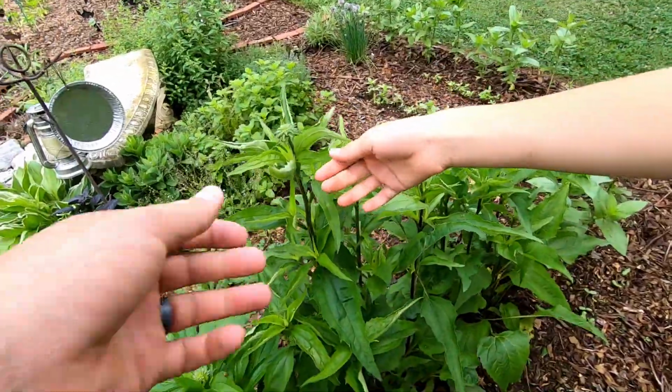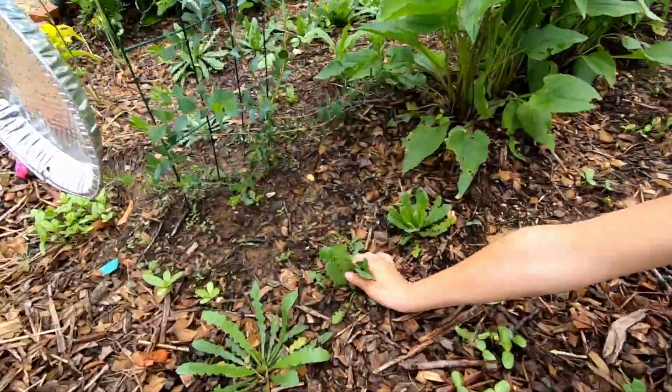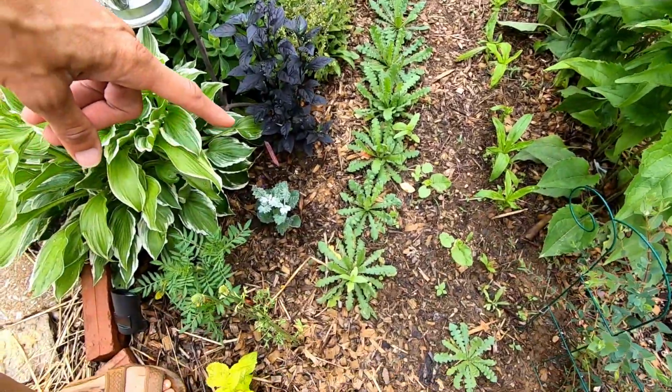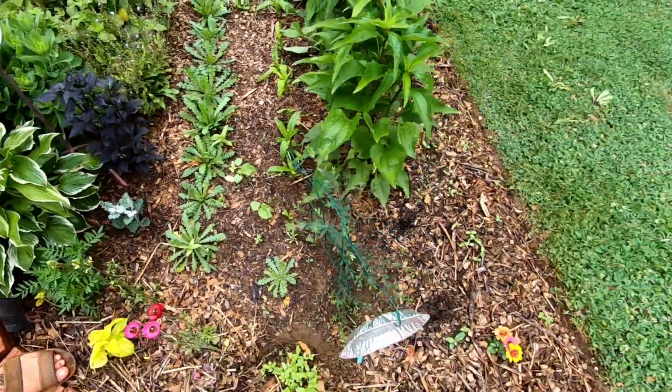This is an echinacea. It looks kind of pokey, but it's actually soft. These, I believe, are weeds. Are you sure? Yes. That's a new flower I'm growing this year. Rachel pulled 3 of them out over here. She thought they were weeds. No, she did not. They're right there.